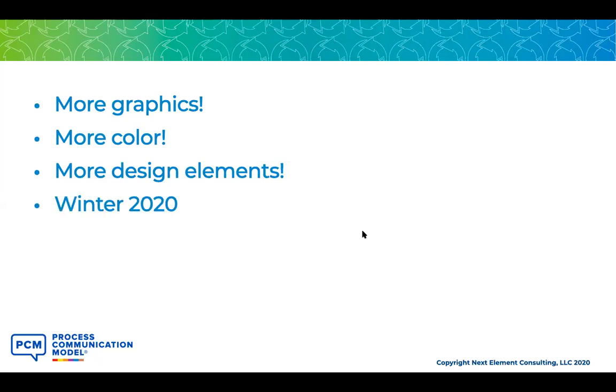Upcoming improvements: graphics, color, and design. It's boring. And we've seen some hints of what's coming. They're doing some really cool stuff in Europe, and coming in winter of 2020, this profile should look a lot sexier than it does now with all the same content. Some cool stuff they're doing with emojis and graphics and colors. Not emojis, maybe more icons.